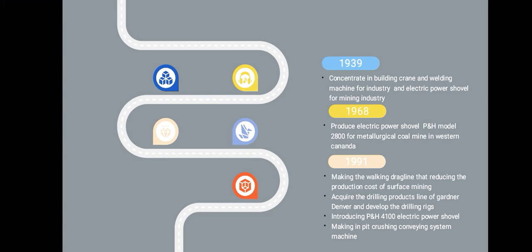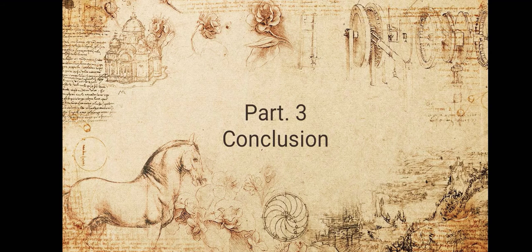they made new equipment called the in-pit crushing and conveying system machine that combines the crushing engine with the digging. So in the mining process, it would reduce the cycle time of the mining process, and that was the best innovation that they did. Part 3, my conclusion.